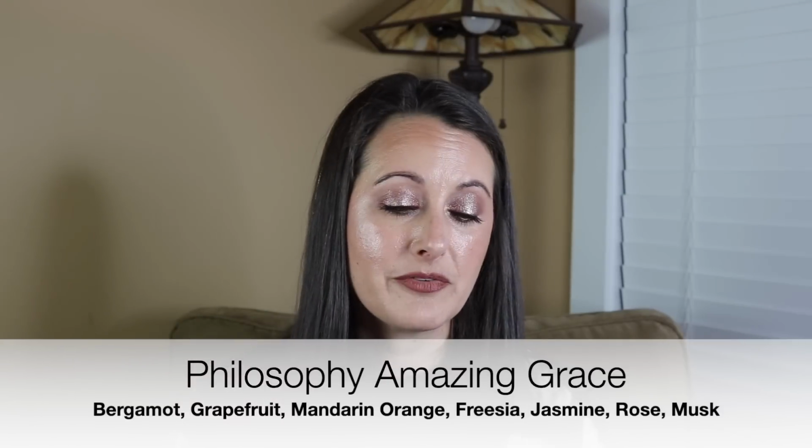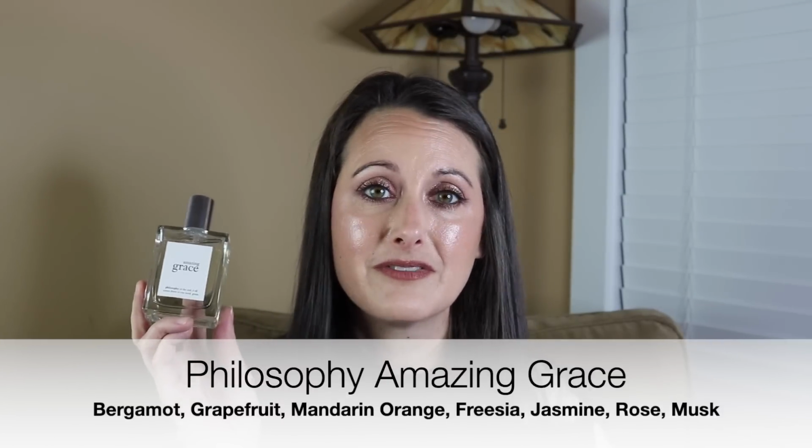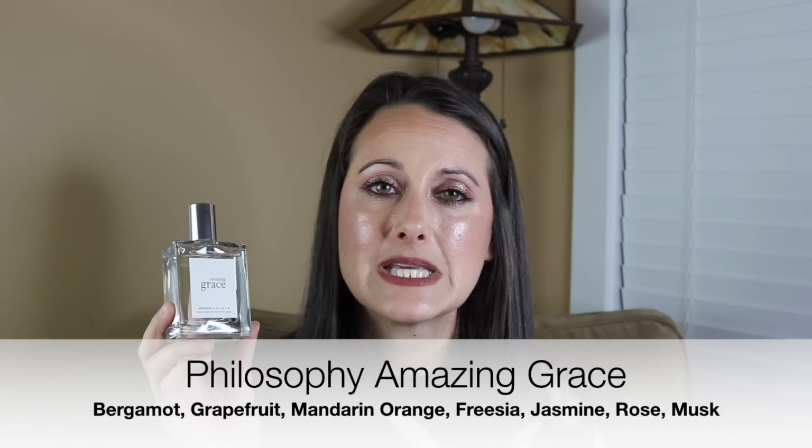This is another one for my floral lovers out there. It's one of those florals that is really non-offensive. It's not super strong, it's not loud, it's just not going to be an offensive fragrance. And I think that it would appeal to a lot of people. I love it. Such a beautiful perfume. So that is the original Amazing Grace.